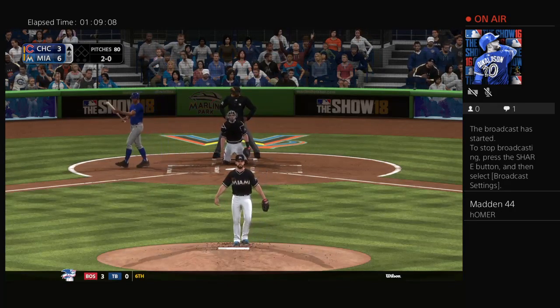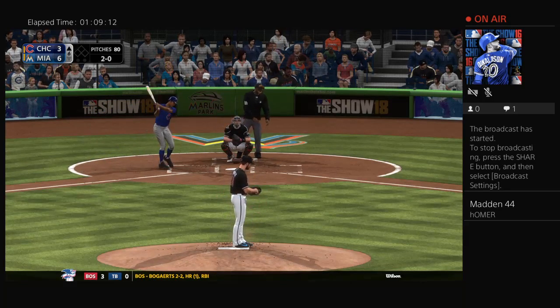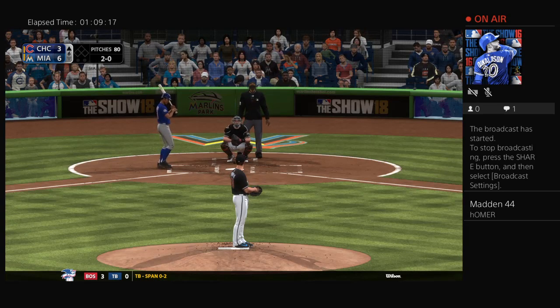It's one thing to get hit around, but it's far worse when you're getting yourself into trouble by not throwing strikes. Every pitcher's been there, but it doesn't make it any less frustrating or unacceptable.